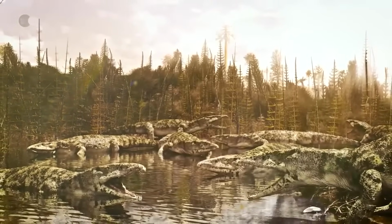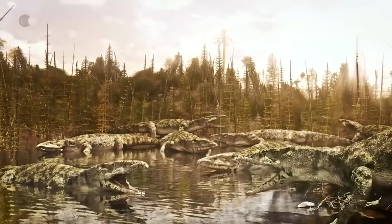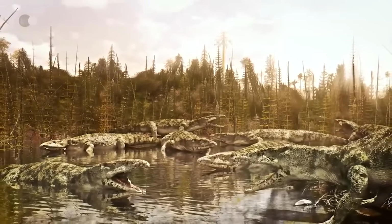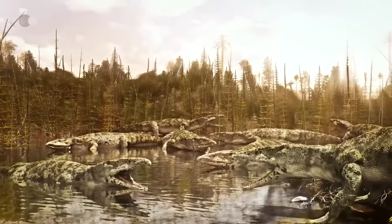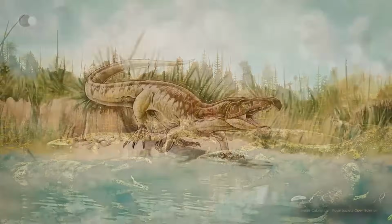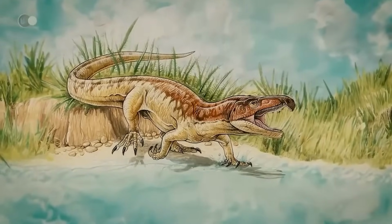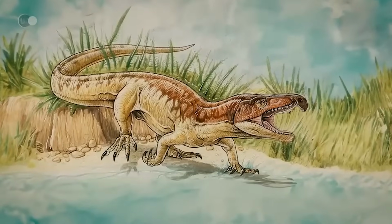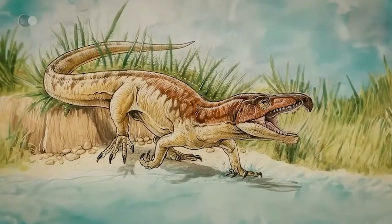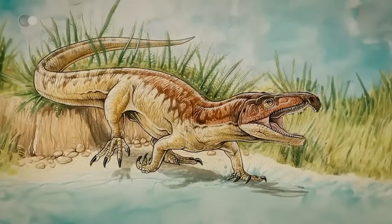It is able to cope with extreme situations. For example, some researchers believe that it stores fat in its tail and can go for months without eating. When prey is in short supply, it can hold out for long periods. It is also able to regulate its body temperature by alternating between sunbathing and bathing in cool water.